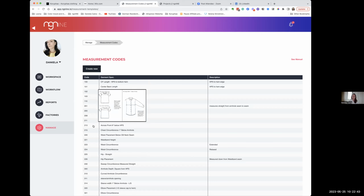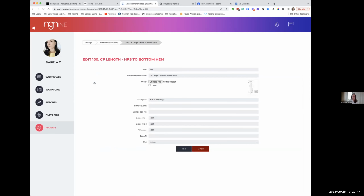So here, this is the information. If you click on one of them, you can upload your own files, your own PNGs here, and you can even set a grade rule here for each point of measure as well, and that will then be automatically pulled into your tech pack.